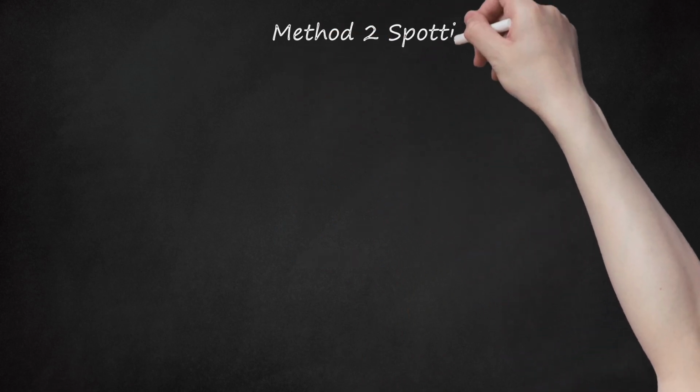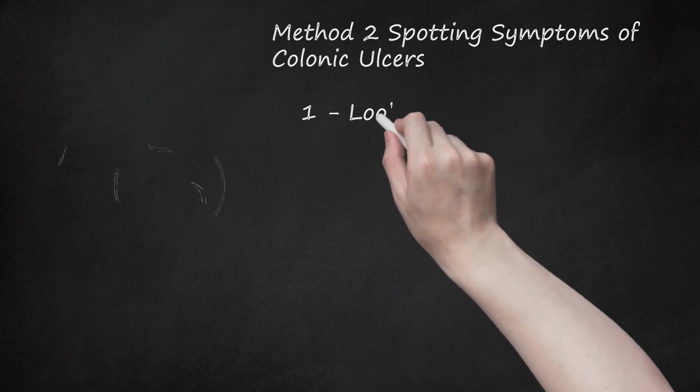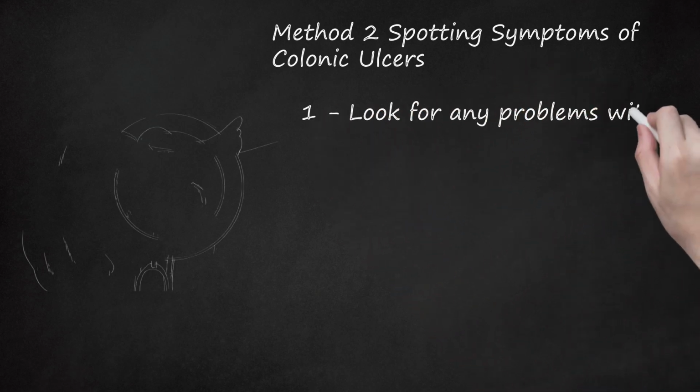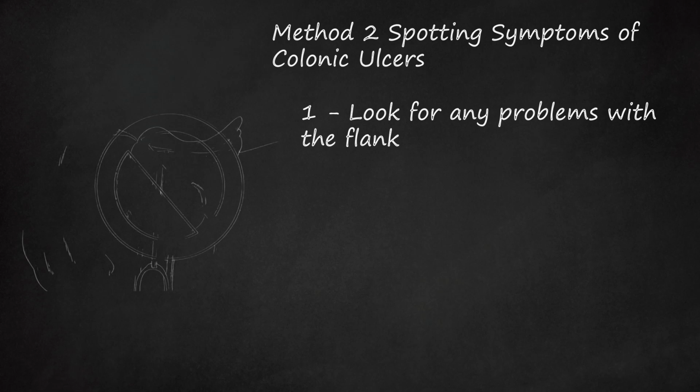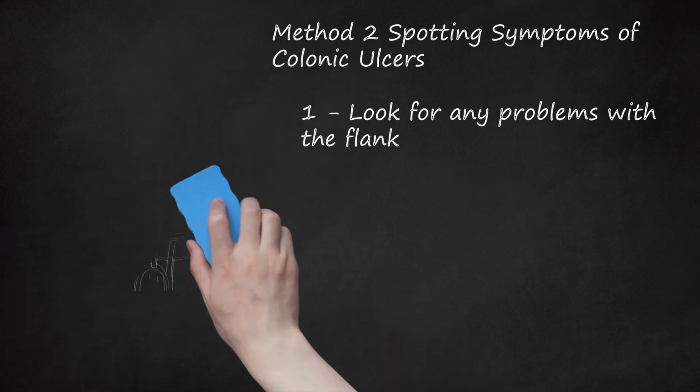Method 2. Spotting symptoms of colonic ulcers. 1. Look for any problems with the flank. If your horse has colonic ulcers, your horse may have sensitivity to its flank, which suggests a digestive problem like an ulcer. The horse may also resist having a saddle put on it due to pain in that area.